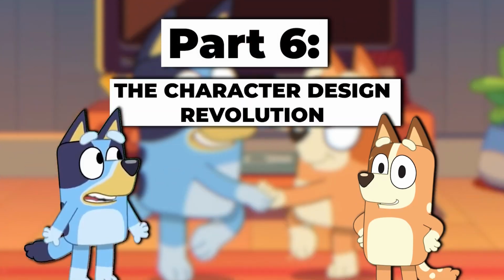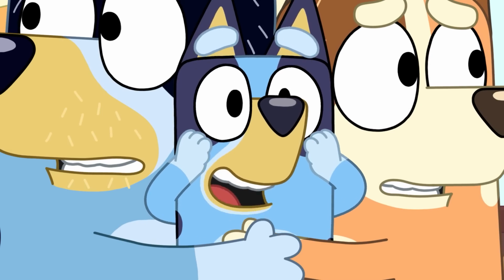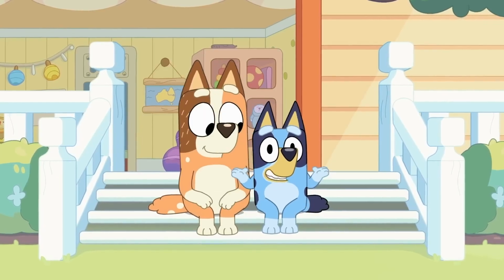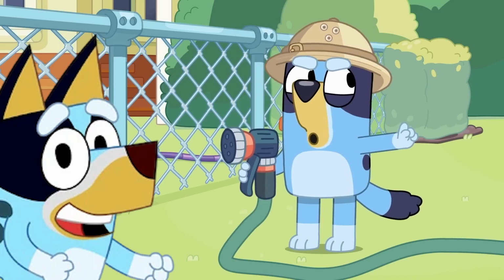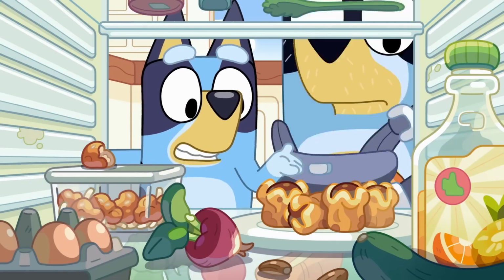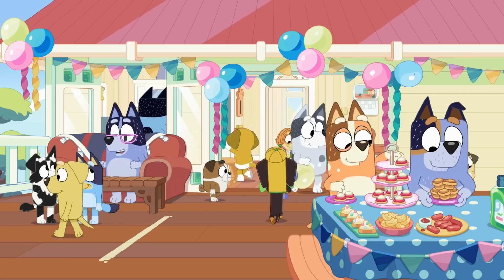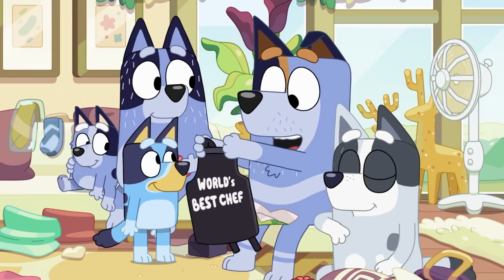Number 6, the character design revolution. Get ready for something that will absolutely blow your mind. The character designs in Bluey haven't just been sitting still. They've been evolving right before our eyes. And I'm not just talking about Bluey herself. Every character has gotten subtle upgrades that make them more expressive and alive.